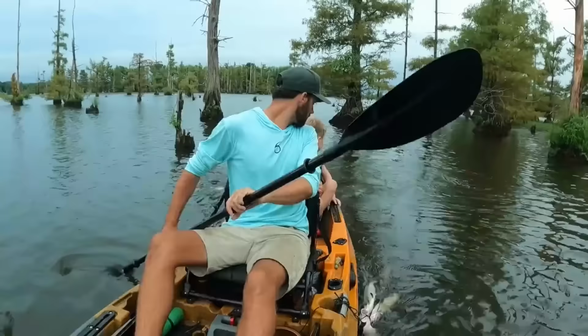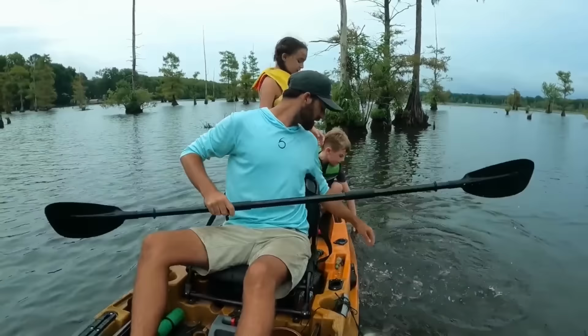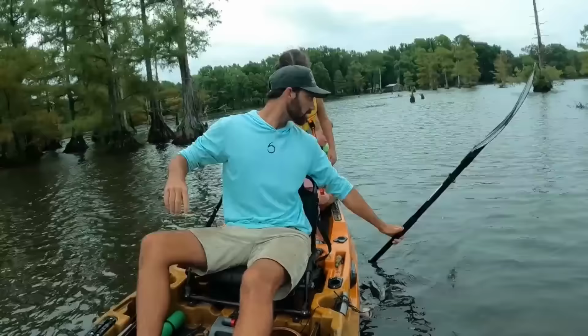No joke. Oh, there's a bass. What's that bass doing? Oh, it's on our noodle. Grab it. Grab it. Oh my gosh. Someone grab it. Oh, it's a bass. Grab it, Cooper. Grab it. Cooper, where's the noodle? Where did it go? I don't know either. We caught a bass.